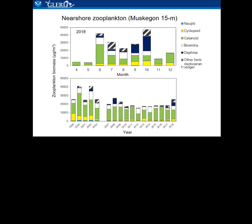These top bars, I just want to highlight, are veligers. We have a pretty high veliger biomass at this nearshore station, and they were there through much of the growing season. The interesting thing is that at our shallower stations, even though there are quite a few veligers, we don't see good recruitment to the mussel population. Whereas at the offshore station, we don't have as many veligers, but we see good recruitment into the mussel population. So having veligers doesn't necessarily mean good recruitment into the mussel population, and not having a lot of veligers doesn't mean you're not having good recruitment. So it's sort of a dichotomy between the nearshore and the offshore that we see.